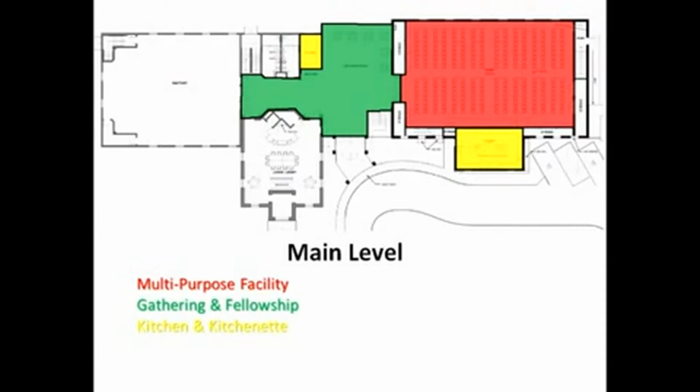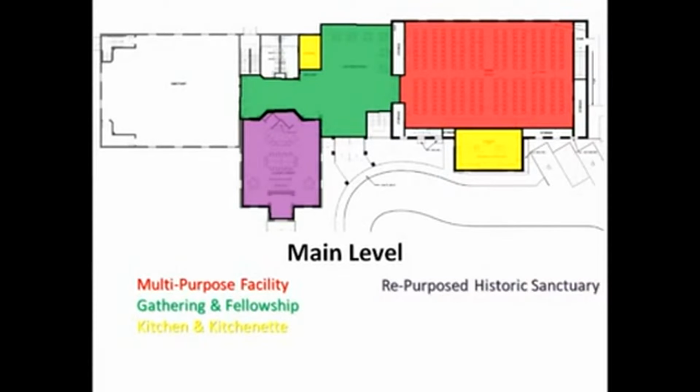In an effort to fully utilize the existing facilities to improve value and function, the historic sanctuary, shown here in violet, will be converted into a library resource center and lounge that will also be able to host small group meetings. This will be done primarily with freestanding furniture, shelving, and lighting upgrades in order to preserve and cherish the historic appeal and atmosphere of the facility and make it a fully functional space.